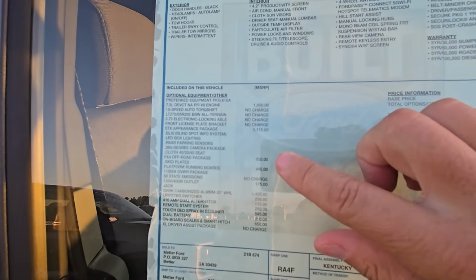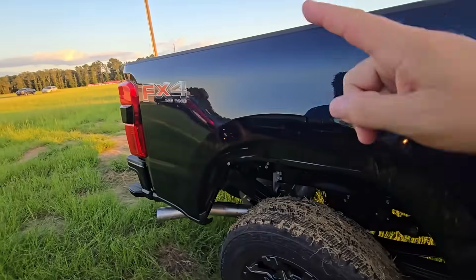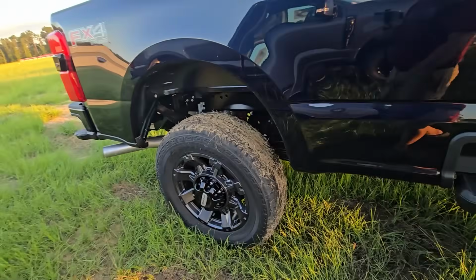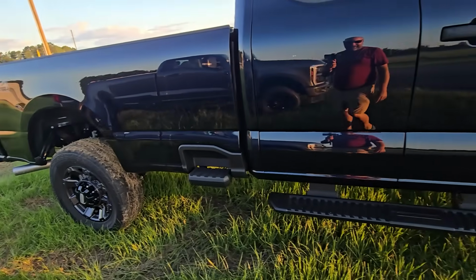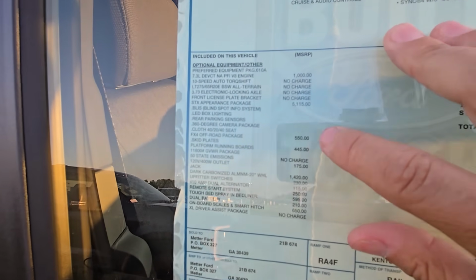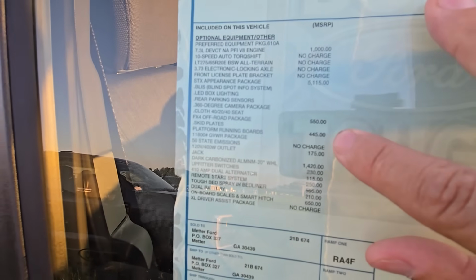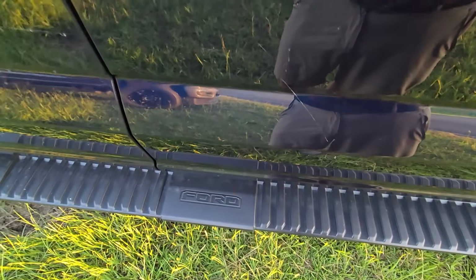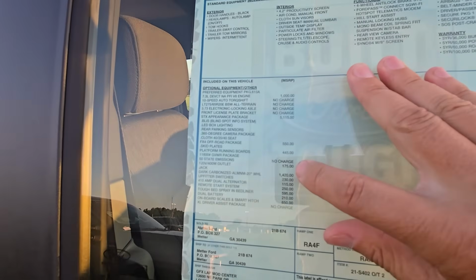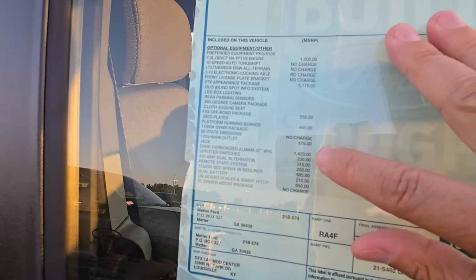$1,000 for the 7.3. FX4, this is an FX4 package. Nice. So that gets you the rear locker, the off-road tuned suspension. That's probably why you get these wheels on this too, as part of that deal. And you're also getting the rear locker. But this one's coming in at $5,000 for the STX appearance package, $550 for the FX4 off-road. And the running boards are $445 on this one for these running boards, being bigger. You get the outlet for $175. These wheels are actually $1,500 they're charging you for these wheels.